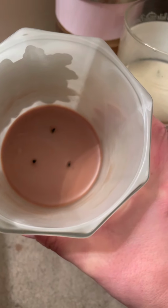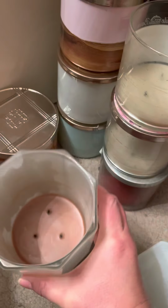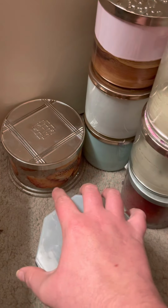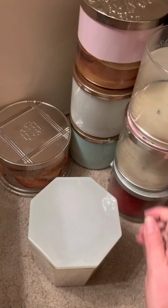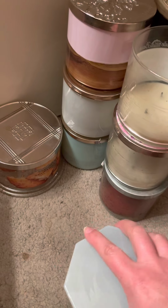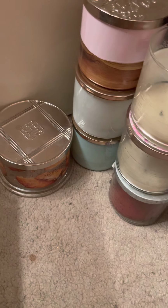And on top of that, I couldn't smell anything at all, really. So this was just kind of a waste of money, and I would have taken it back. Well, I guess I could have, because Kohl's has a good exchange policy, but I'd had it a year or so before I burned it, and I would just feel bad about that. So I kept it, and definitely won't get that one again at all.